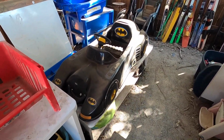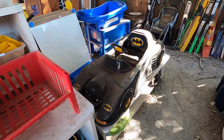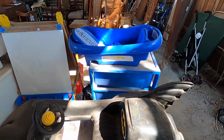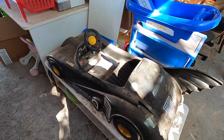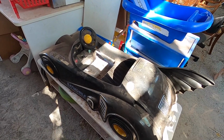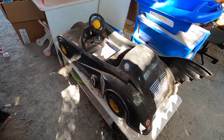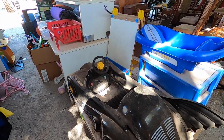That is cool. Check that out. Batmobile. Oh, it's electric. If that was a pedal car, I would jump on that in a heartbeat. It's missing this back wing though, and it's electric. It's cool though. Really cool.